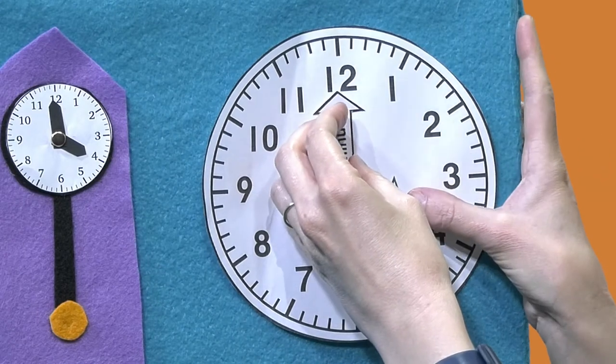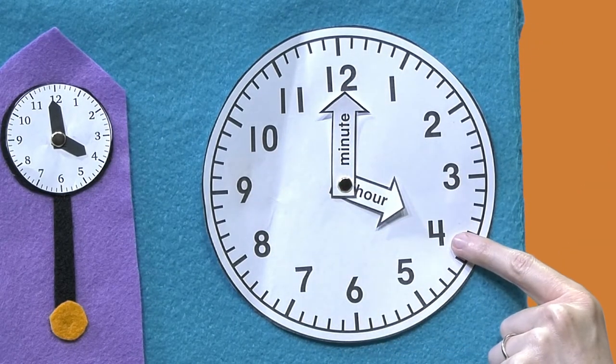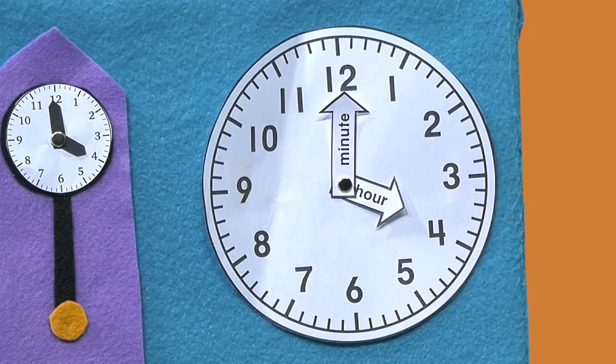Okay, now what time is it? Our minute hand is still pointing to the 12, and our hour hand is now pointing to the 4, so it's 4 o'clock. Ready? Tick, tock, tick, tock, I'm a little cuckoo clock. Tick, tock, tick, tock, stop. What time is it? It's 4 o'clock. How many cuckoos? Cuckoo, cuckoo, cuckoo.